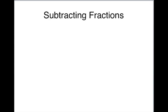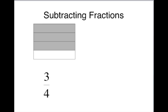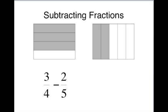When we subtract objects, we seek to take them away. What if we want to start with 3/4 of a rectangle and take away 2/5 of it? First, take a guess at what you think the difference will be. We have the same kind of problem as before. We're not taking away the same size things. First, we must turn them into the same size things.